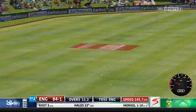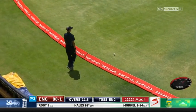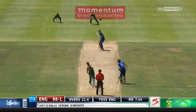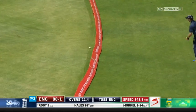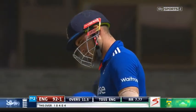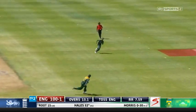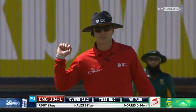Down the ground, Alex Hales, super shot. He's happy to go down the ground, Alex Hales. Not quite middle, but sufficient. I wouldn't bother chasing that. That's 4 more. Poor delivery.